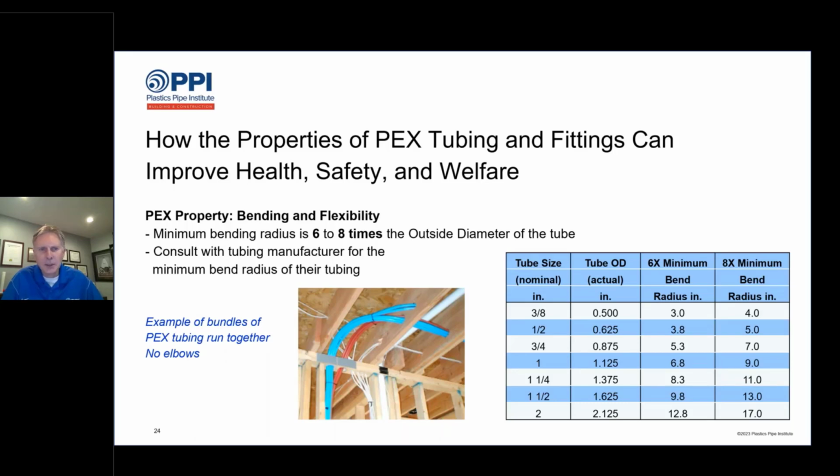Let's get into some other properties now. And one of the big benefits of using PEX as a piping material is its flexibility, the fact that you can just simply bend it without using an excessive number of fittings. So the minimum bending radius, it's slightly different depending on the manufacturer, but it's in the range of 6 to 8 times the outside diameter of the tubing. And that's a fairly tight bending radius, as you'll see in some of these pictures here.